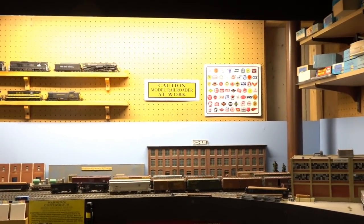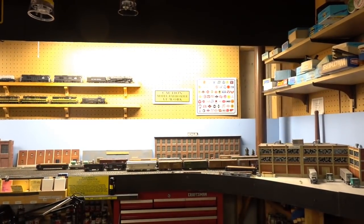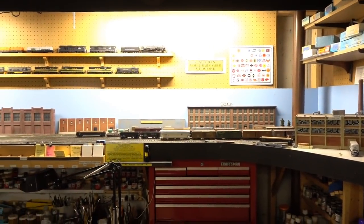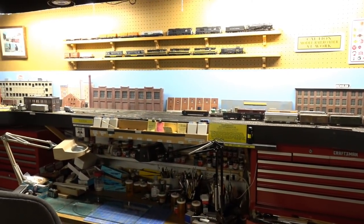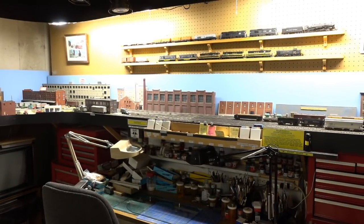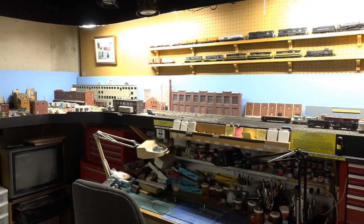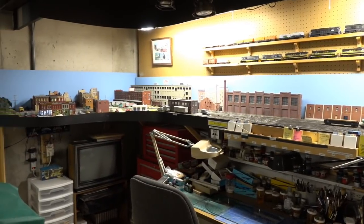It gives the guys something to operate on, and we added a small town off to the left, and this is the start of the eastern end of the railroad. So my railroad runs from Easton on the east end all the way to the west end, which we call Westburg. Okay, very simple for my operators to understand east from west and so on.